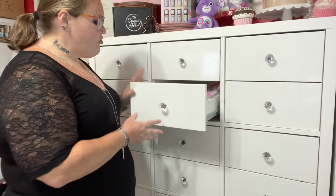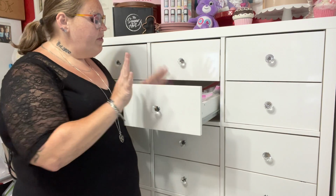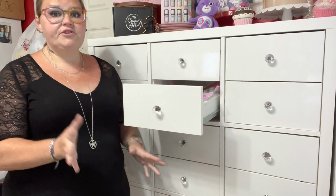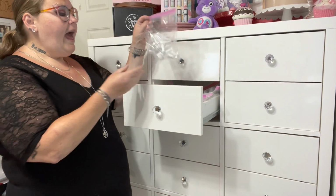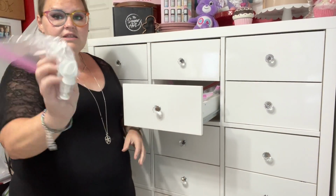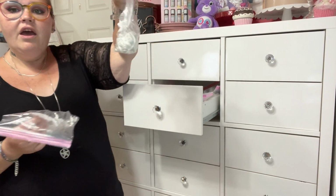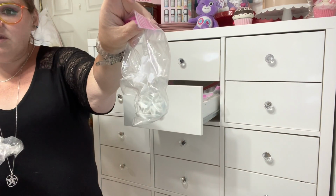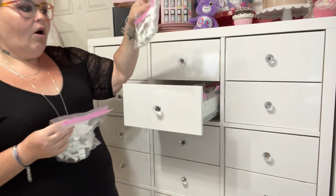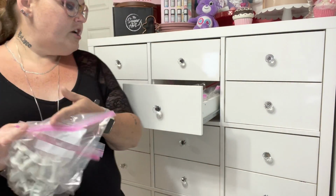Moving on to the next drawer underneath of it. This is my plunger drawer. Now this is all my basic, most commonly used plungers that I always go for. I have them all grouped together in sandwich bags. These are my oval plungers. I have your basic flower, most commonly used plungers. No, these are all my different heart plungers.